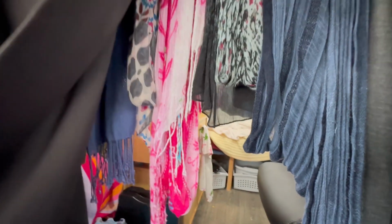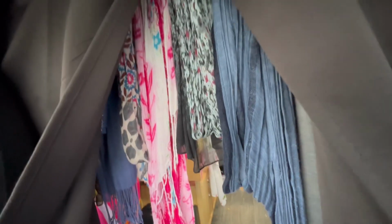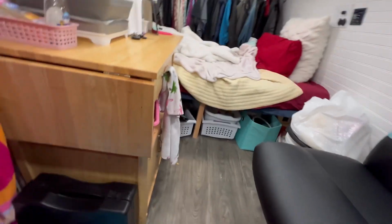So let's get on with the tour. You might notice I put my scarves up for winter. That's one of my vices, is I love scarves. So, okay. Let's see. So we're going to go back here, and here we are.